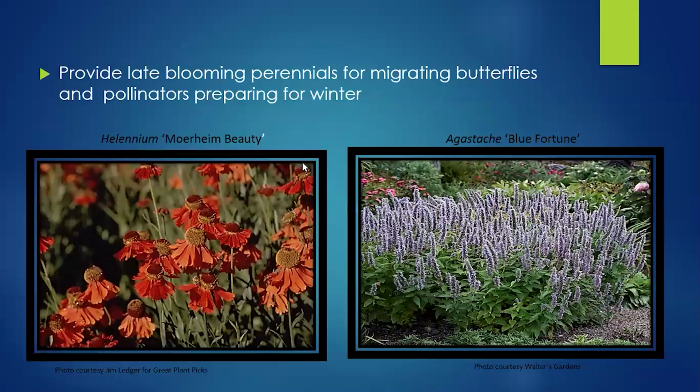And of course, you'll also want to provide flowering plants for fall. On the left here, you'll see some beautiful helenium, and on the right, this agastache or hyssop. They're both late blooming perennials. In fact, these perennials bloom from midsummer well into October and early November if the weather stays fair. And I find that they're just loaded with bees almost all the time.